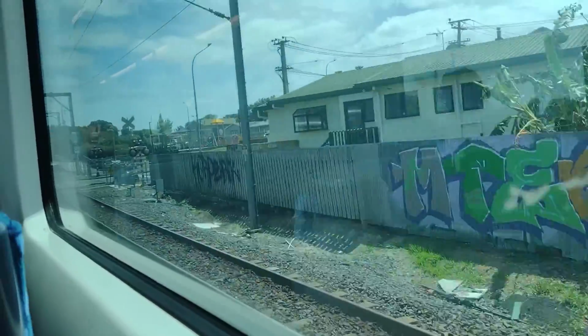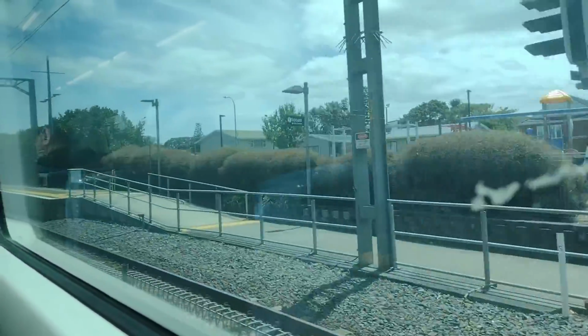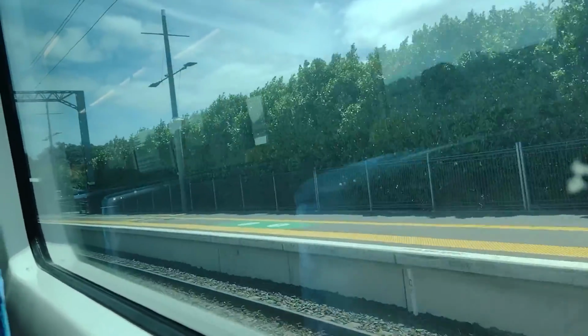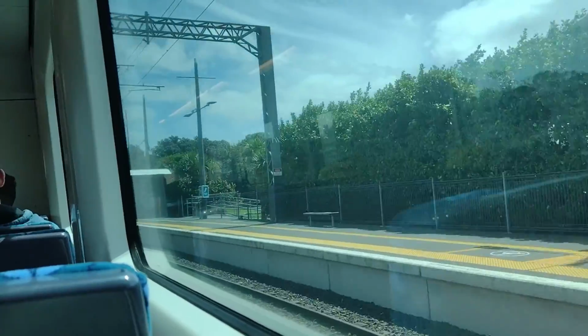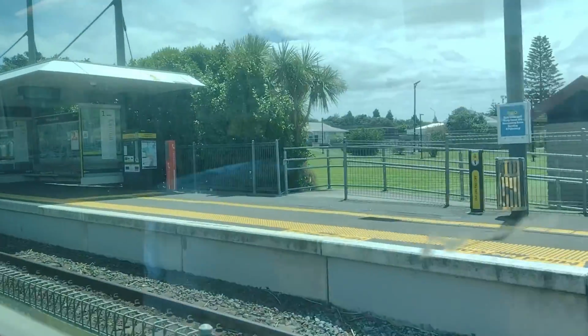No, there's actually a heavily curved platform. Look at that. Nice garden right at the back.